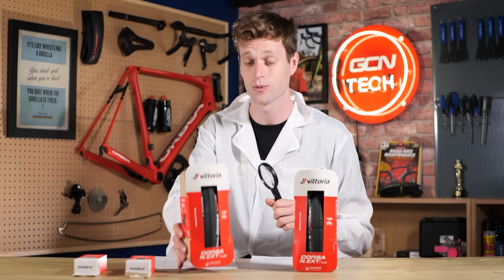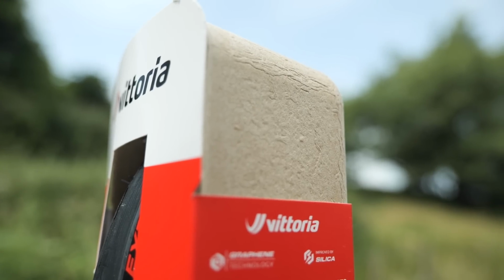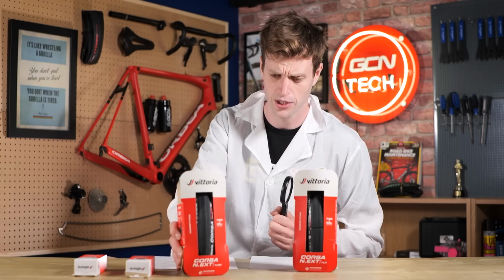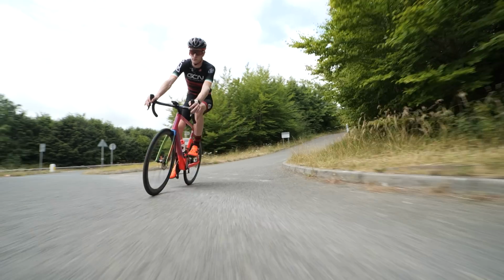And before we move on, it is worth noting that the packaging the tyres come in is made from a reusable, recyclable pulp, so good for the environment too. Let's head back out to the road and finish things off though.